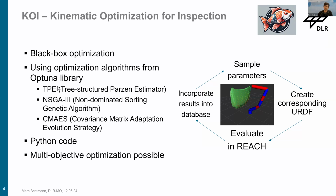For now, we focus on using TPE because in the past I made a lot of good experiences with it. Basically, this whole COI is just a bit of Python code, which glues Reach and Optuna together and does all those things that need to be done but are not so interesting, like creating the corresponding URDF and so on.